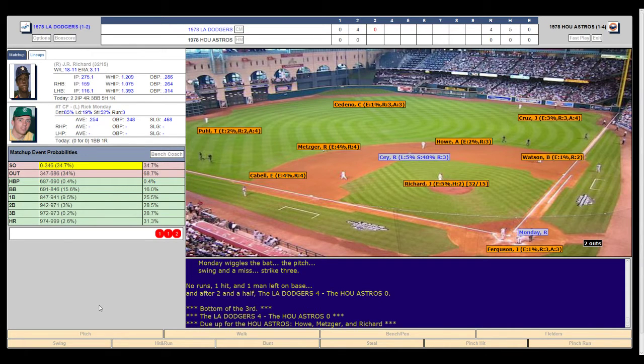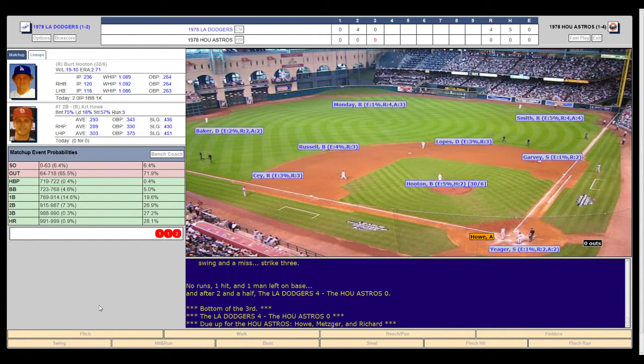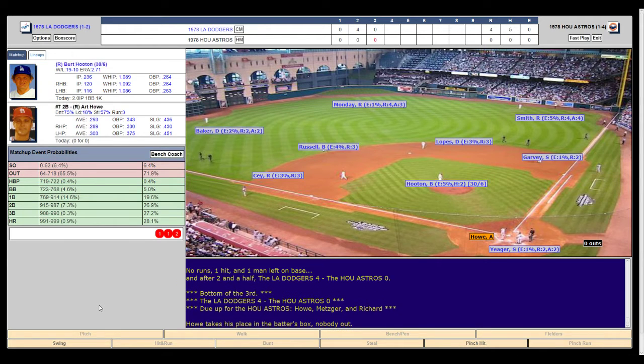We go to the bottom of the third. Dodgers lead the Astros 4-0. Due up for Houston, Howe, Metzger, and the pitcher J.R. Richard. Art Howe steps to the plate. In 1978, he hit .293, and he hit right-handed pitching at a .289 clip. For Houston to reach base safely, a dice roll of 7.19 or better.